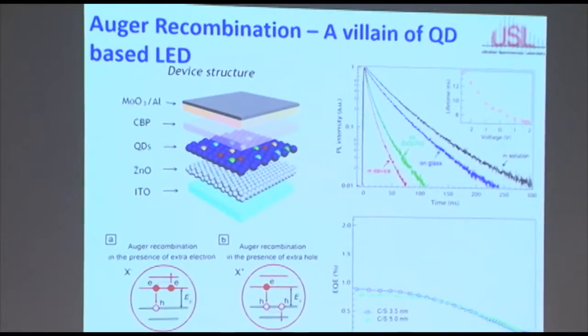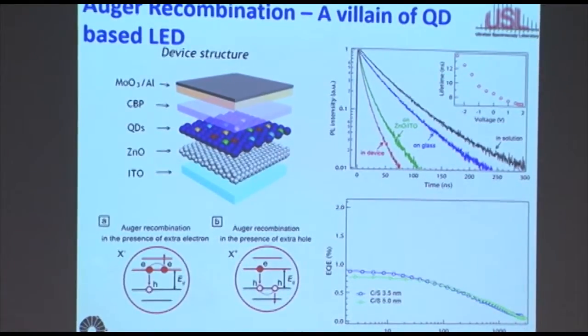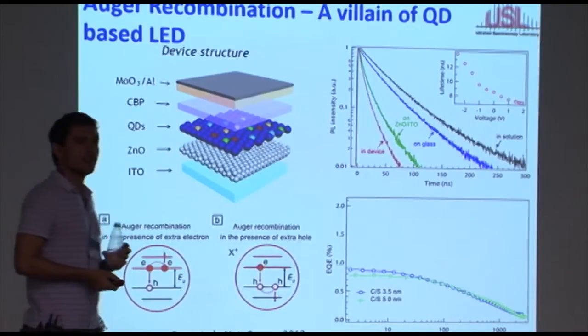Because if you tell someone that you're going to sell them a cadmium selenide-based LED, people are not going to like it because it has cadmium, and people think cadmium gives you cancer. So they're not going to let you buy anything cadmium-based. But trust me, it's not that bad, actually. You can get cancer by smoking.